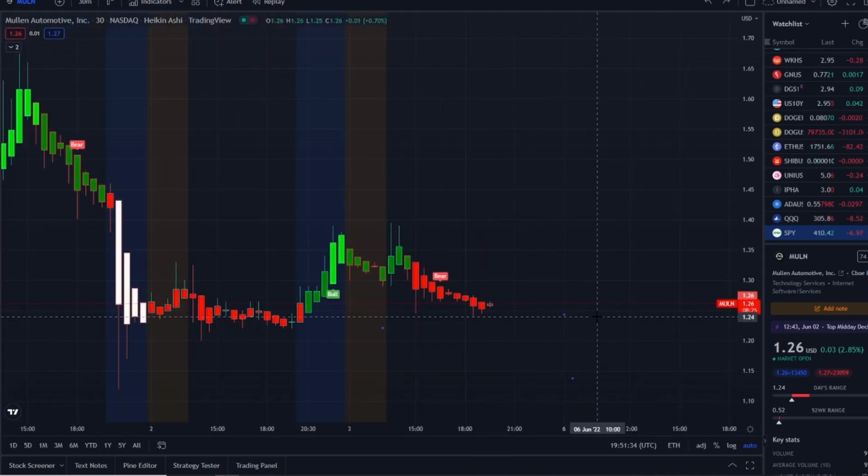So the first support is the low of the day, 124. If that gets broken through, the next support is 120 and then 110. Those are the key levels I'm watching to the downside.